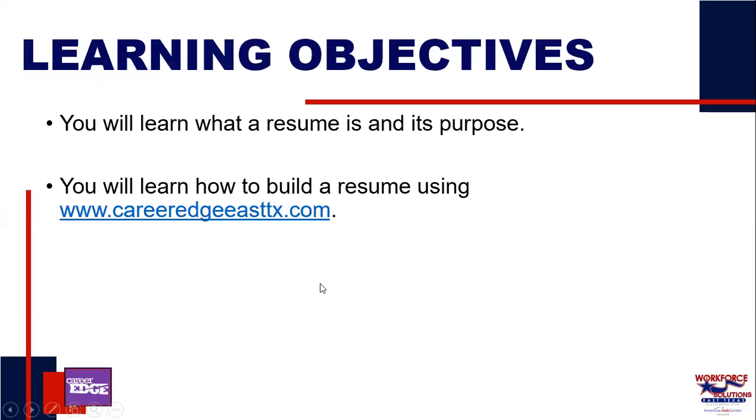Okay. Today, our learning objectives are going to be very simple. Today, you're going to learn what exactly a resume is and its purpose. The purpose of a resume is very important, especially in today's age. It's very necessary to have a resume. And you will also learn how to build the resume using careeredgeeasttech.com. This is a great tool for all sorts of things.